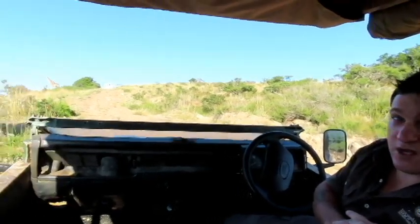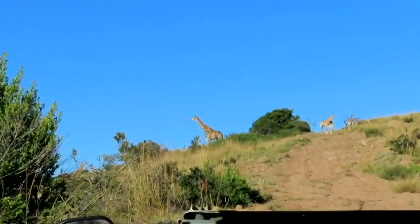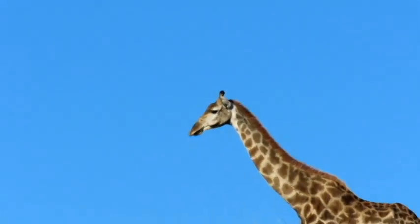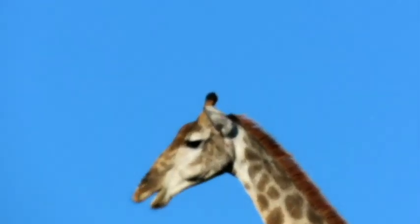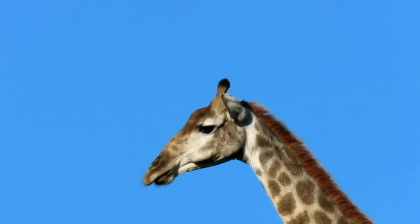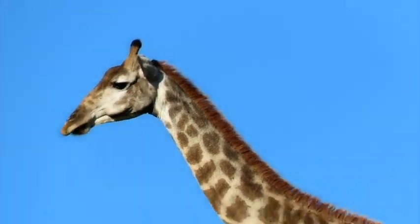So if you look at the head, you'll see the head looks very similar to that of a camel. And then of course the blotch markings on the giraffe, not 100% like a leopard, but close enough for someone to have given it that name. Now the ossicones, like I said previously, I'm going to talk about that in a second. So here it goes. There's a myth, guys.